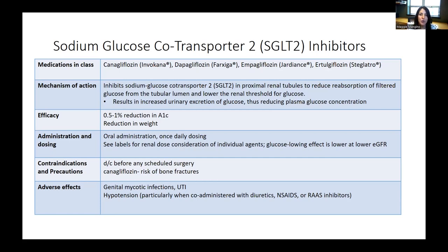Canagliflozin has the potential risk of bone fractures associated with it, which comes from the CANVAS trial. However, this was not shown in the subsequent CANVAS-R and the CREDENCE trials, so just something to note. Adverse effects include increased risk of yeast infections and UTIs, and hypotension, particularly when co-administered with diuretics, NSAIDs, or renin-angiotensin-aldosterone system inhibitors.